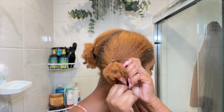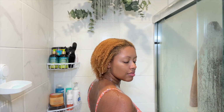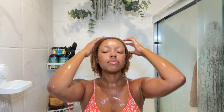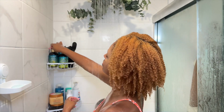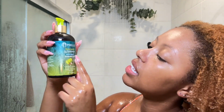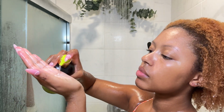Starting with hair, because I know this is what you guys have been waiting for. I always post short hair tutorials over on my Instagram, but a detailed one was long overdue. So before I apply any shampoo or anything like that, I always really work the water into my hair just to get it prepped for the shampoo. For shampoo and conditioner, I'm using the new Mael Avocado and Tamanu, I think that's how you say it, anti-frizz shampoo and conditioner. So I'm starting with the shampoo.